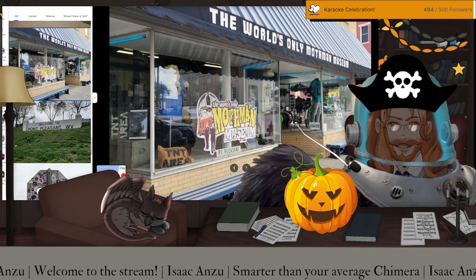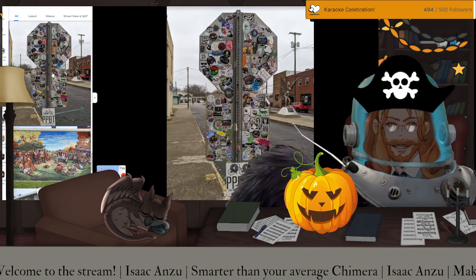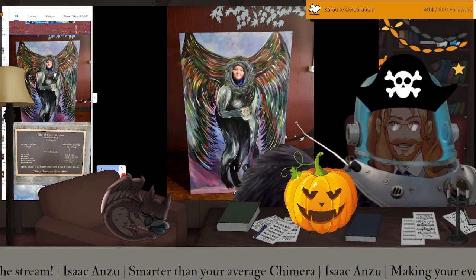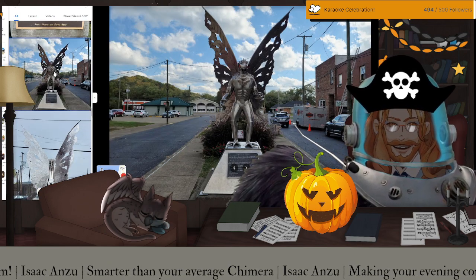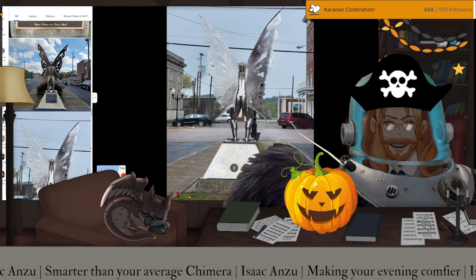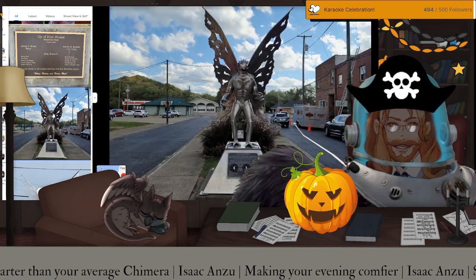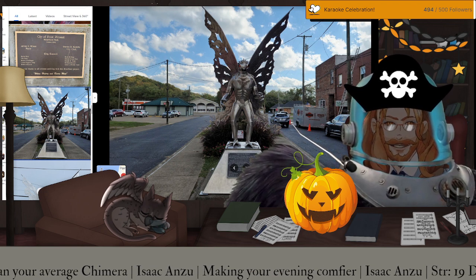The world's only Mothman museum. You can get your picture taken in the Mothman face frame. Lovely. And there it is, the legend of the Mothman. Check out his butt. Apparently, he has a butt. He does have a butt. Dude's got a bit of a dumpy. And he's got abs. This is now a Mothman fan channel.